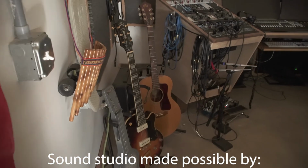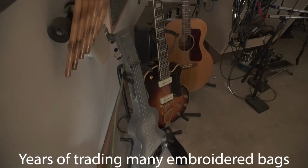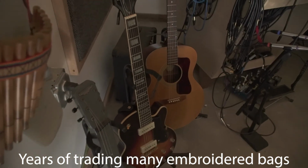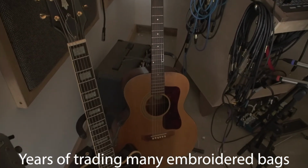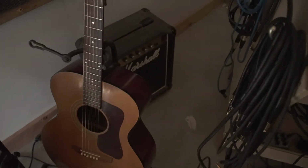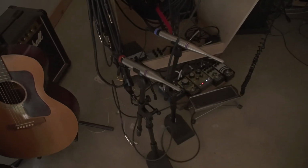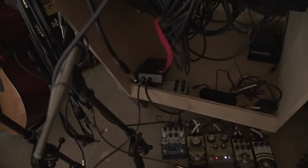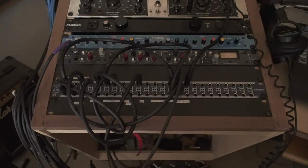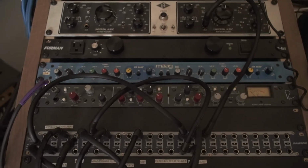And through here is the sound studio space. So got a little slide guitar, got a Guild Electric. This is the guitar I've had for the longest. It's a Guild Acoustic. Love that guitar. Got a little Marshall amp, a couple of Earthworks microphones, some pedals, Rupert Neve DI, a patch bay, a Shelford channel, which is absolutely incredible.